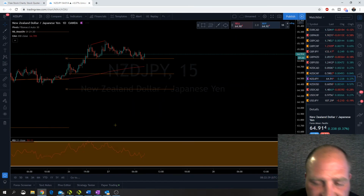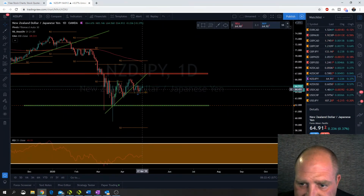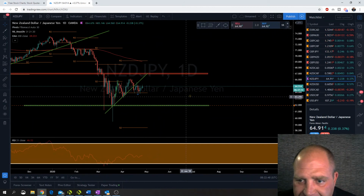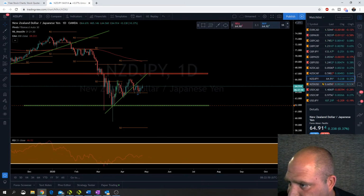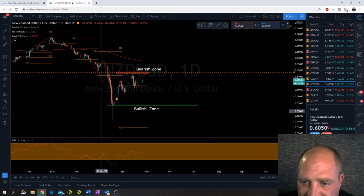Let's go to the daily and see what we got long term. So we have a trend line break. We have a retest, back to the pivot, and now we're just in this Humpty Dumpty land. So there's really no long term trade. NZD USD.